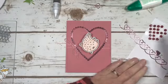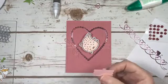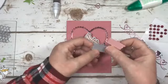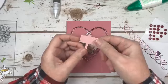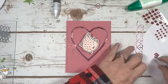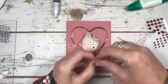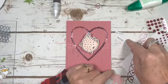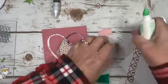Okay, now I have a little sign. I originally did it in gray, and then I thought, no, I don't like that. I'm just doing it in pink. I know wood is not typically pink, but it is today. Then I took a little greeting from the Oval Punch set, Hugs and Kisses, and I cut it in half, and I'm just going to glue it onto the sign.